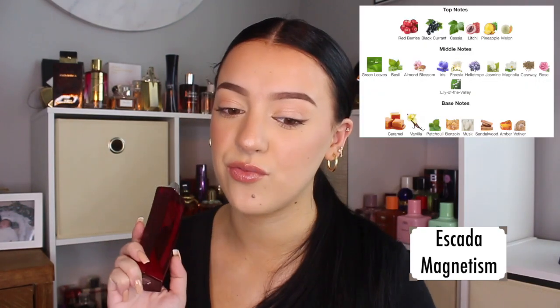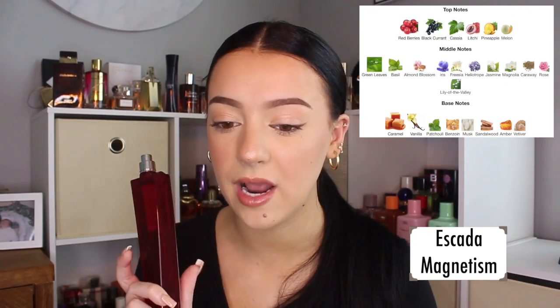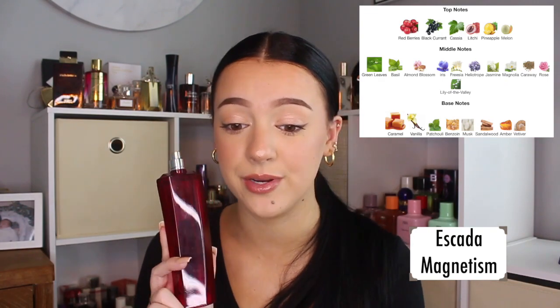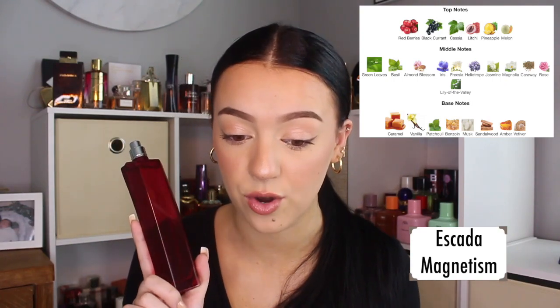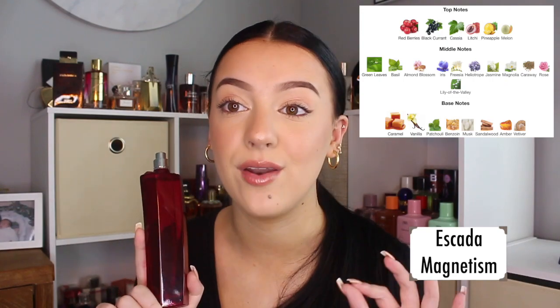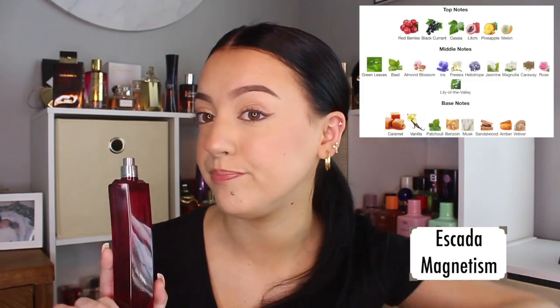This has top notes of red berries, black currant, cassia, lychee, pineapple, and melon. Middle notes of green leaves, basil, almond blossom, iris, freesia, heliotrope, jasmine, magnolia, caraway, rose, lily of the valley, and base notes of caramel, vanilla, patchouli, benzoin, musk, sandalwood, amber, and vetiver. Tons of notes. I know that was like a whole book. Although it has so many notes, they're blended really well. Nothing is too sharp or sticks out to your nose.